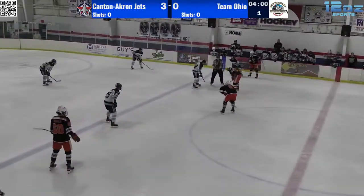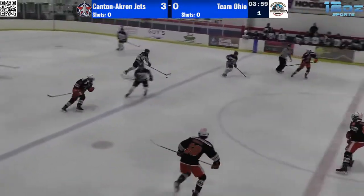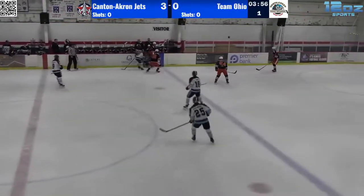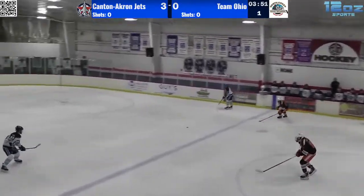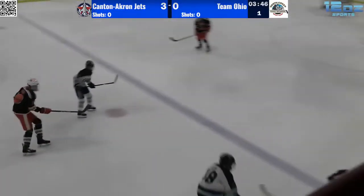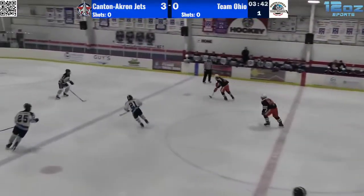Hoffman take the draw against CP. Hoffman wanted forward, but that's right to the stick of Everling. Into the Team Ohio zone, but quickly cleared out by Team Ohio. Hannibal, to the lead. Bazarov chipped it ahead. CP couldn't chip it past his man at the line. That was McCarthy. And now skating into it is Edwards.